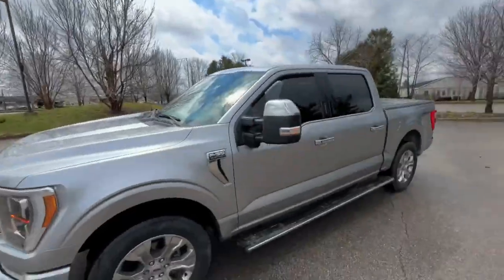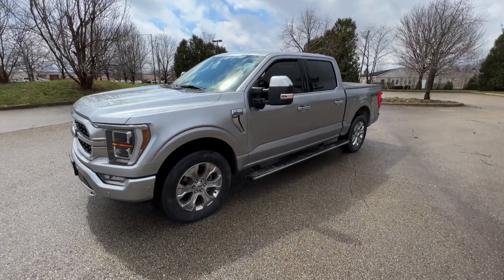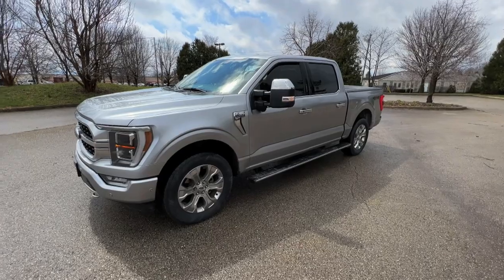This is my 2021 F-150 Platinum 3.5 EcoBoost. It's not the hybrid, it's the 3.5 EcoBoost. And this thing parties. It's got so much power. It's decent on fuel, better than the V8. Tows so much weight, no problem. If you guys saw our Arkansas video, Blake has a similar truck with the 3.5 EcoBoost, and it parties.